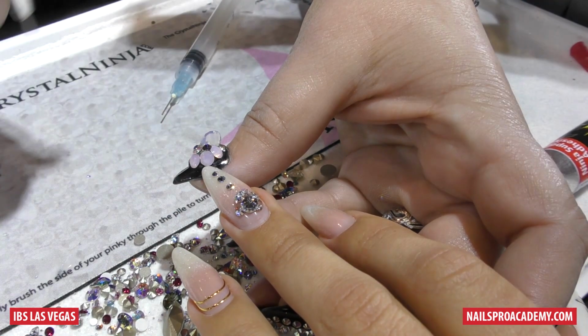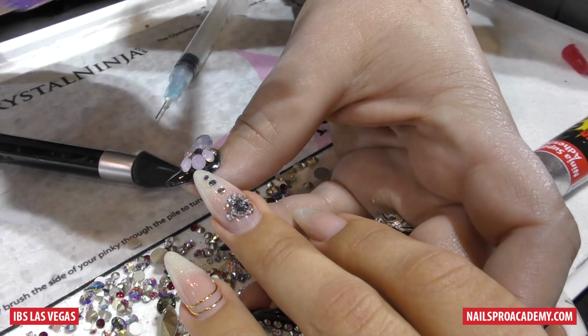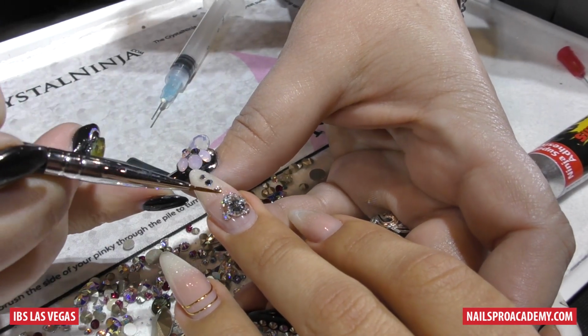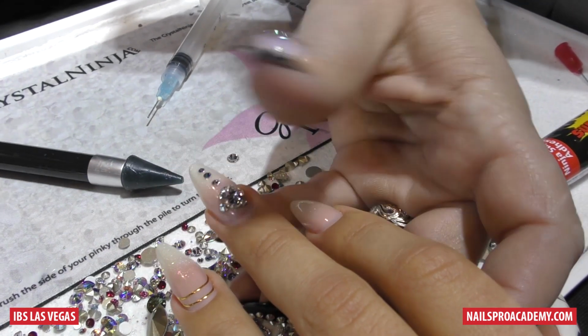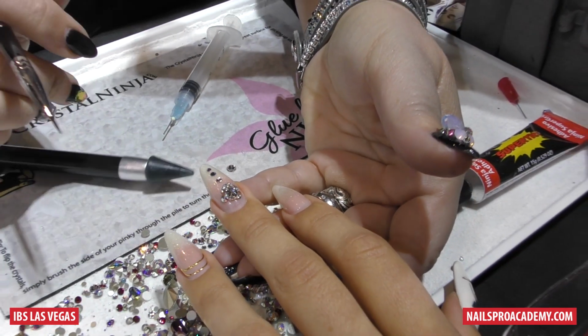And that is it. You should normally take your liner brush with a top coat and go around all of your facets. That way it's not going to get snagged in your hair. And that's it. That's how you do a cluster and a flat back on a nail.